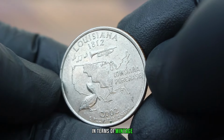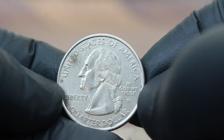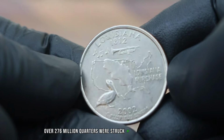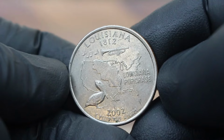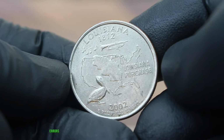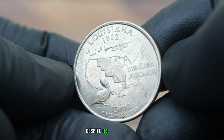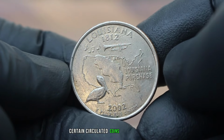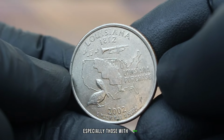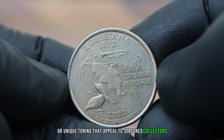In terms of mintage, the 2002 Louisiana Quarter was produced in staggering numbers. According to the U.S. Mint, over 276 million quarters were struck at the Denver Mint in 2002. Such a high mintage typically lowers rarity, but collectors focus on condition, errors, and demand driven by the coin's historical significance. Despite its large mintage, certain circulated coins in fine condition have demonstrated extraordinary auction prices, especially those with minor but distinguishable mint errors or unique toning that appeal to seasoned collectors.